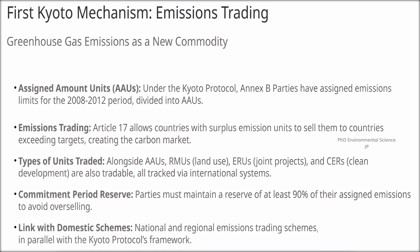Emissions trading under Article 17 of the Kyoto Protocol: countries that have extra emission units, those who emit less than their allowed amount, can sell these unused units to countries that are over their targets. This creates a market where emission reductions are treated as a tradable commodity, often referred to as the carbon market. Since carbon dioxide is the main greenhouse gas, people often refer to this trading as carbon trading.